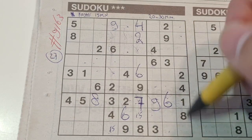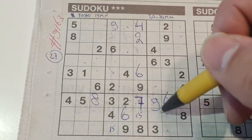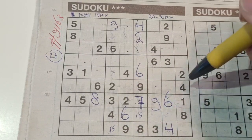4 in this column, 4 in the last column, so the column between. The only 2 places left for the 4 should be here or there. We have a 4 in this row, no 4 there. 4 should be there.